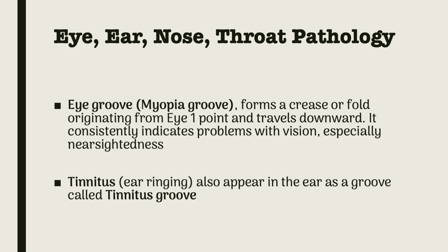The eye groove, or myopia groove, forms a crease or fold originating from the eye 1 point and traveling downward. It consistently indicates problems with vision, especially nearsightedness. Tinnitus also appears in the ear as a groove called the tinnitus groove.